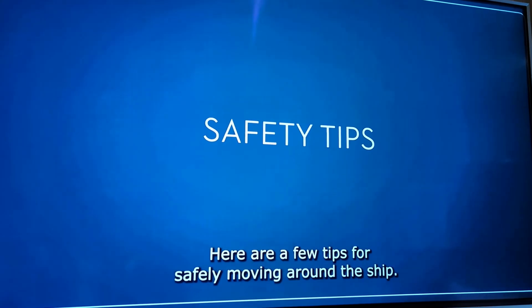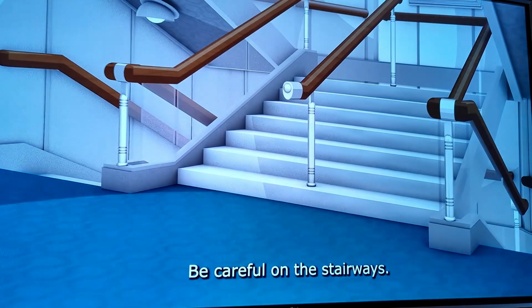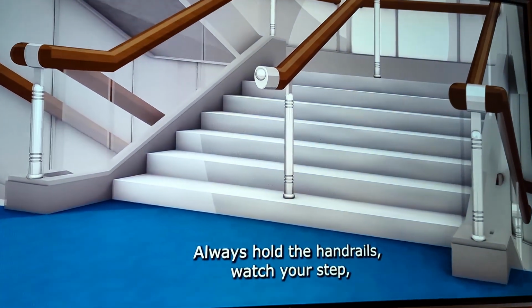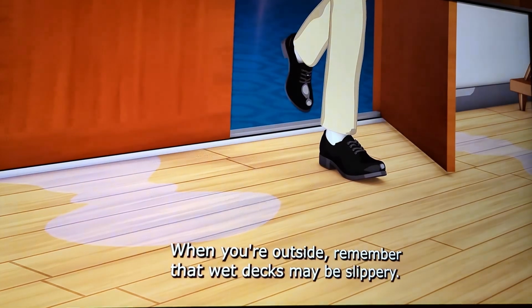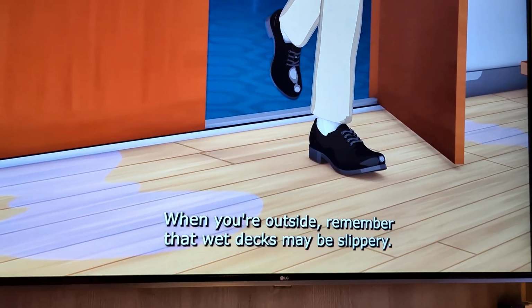Here are a few tips for safely moving around a ship. Be careful on the stairways. Always hold the handrails, watch your step, and wear proper footwear. When you're outside, remember that wet decks may be slippery.